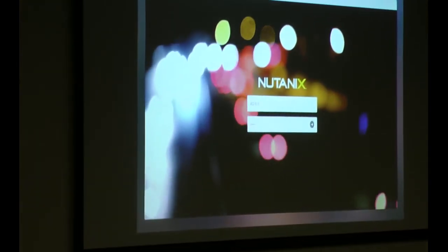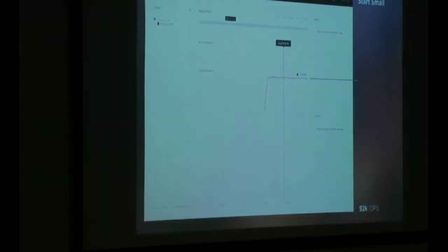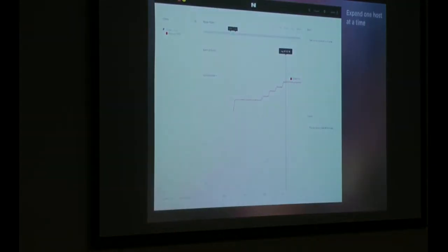So this is just our GUI. This is what we call our Prism interface, and default password's admin, just so you know. Here we're showing we've got a block running about 100,000 IOPS, and now you need some more performance. So what do we go and do? We go and order another node or another block. And here we're showing we're expanding one node at a time and the linear increase in IOPS.